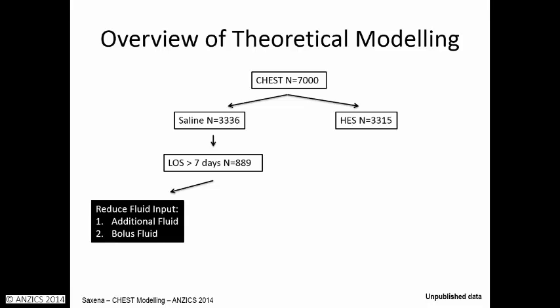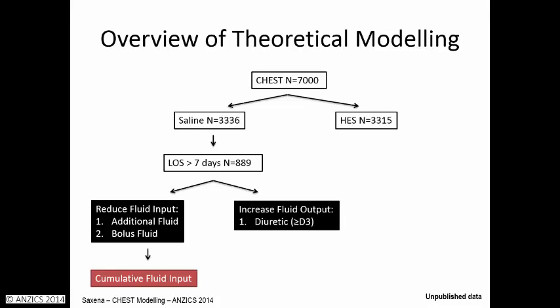And what we're going to do is look at how we might try and reduce the amount of fluid that those patients got. We can do this either by looking at how much bolus fluid they got, or additional fluid to bolus fluid. I think in additional fluid, what we're referring to here is maintenance, electrolytes, drugs, and nutrition, all bundled into one. And we're looking at how that might affect cumulative fluid input. Okay, so I'll show you some data that suggests how much of a saving we could make in terms of reducing fluid intake. And then on the other side, we'll look at fluid output and the effect of maybe introducing a diuretic after day 3, so after a nominal period of resuscitation that takes you up to the end of day 2. And we'll look at what effect that has on cumulative fluid balance.